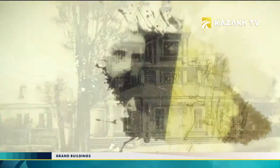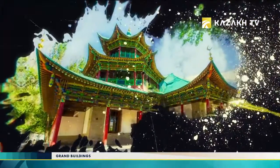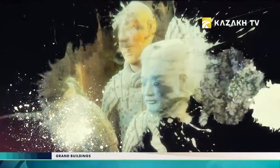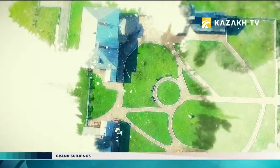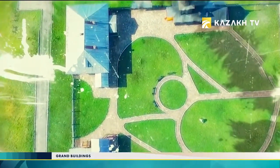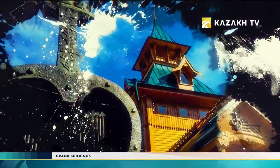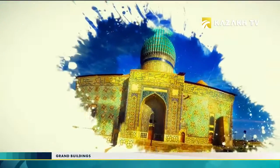What connects French architect Paul Gourdet with the historical center of Almaty? Why is the Jarkent Mosque the single surviving work of Chinese architect Han Pike? Where is Valikhanov's manor house Sirimbiet located? Forgotten names and little-known facts, recent history and national color. All this is in the Grand Buildings program.